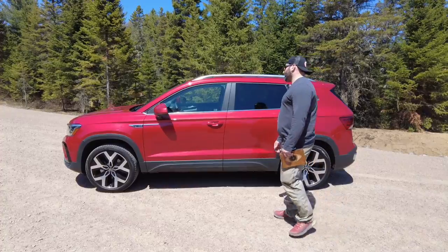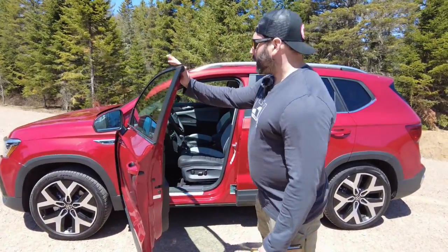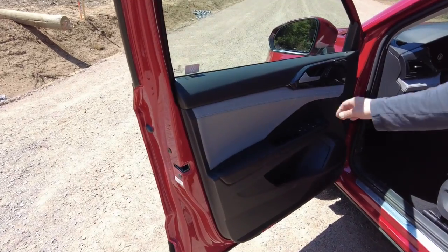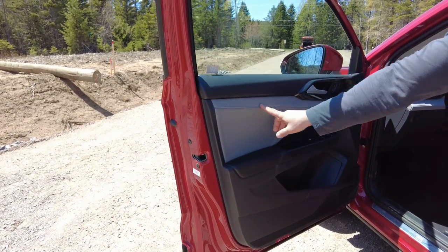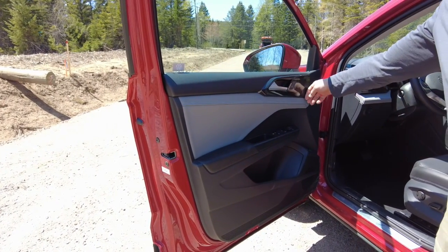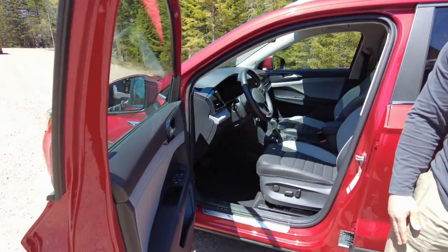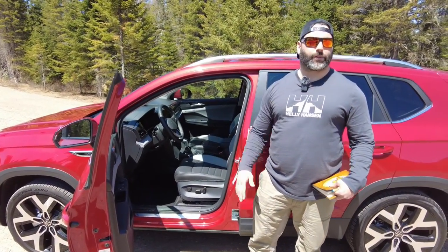Now, if you look at the interior, this particular trim model comes with a leather interior. So if we look at the door panel, this is plastic, but this is leatherette with some stitching. This is the same kind of hard plastic as you find for piano black, but it's gray. I find that not too much of an issue for leaving fingerprints. Not as much as the piano black.